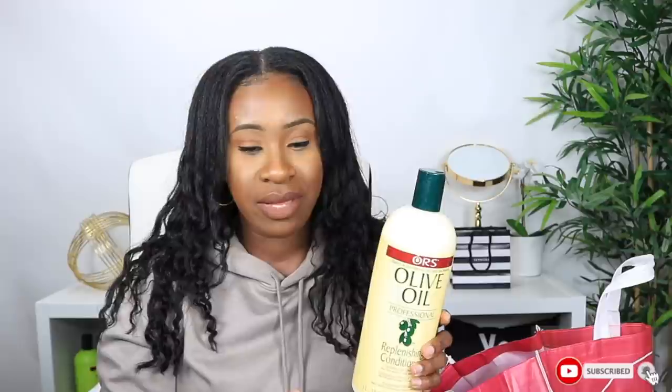Okay, so I got the ORS Olive Oil Replenishing Conditioner. This has been in my regimen for years now. I wanna say it's a mixture of both moisture and protein. Anyone that uses this will tell you the exact same thing. The slip is crazy. The strength and the moisture that your hair gets is amazing. So I typically use this conditioner on days where I don't wanna do Affirm 2-Minute Reconstructor and I don't wanna follow up with a moisturizing deep conditioner because I'm lazy. We all have those days.